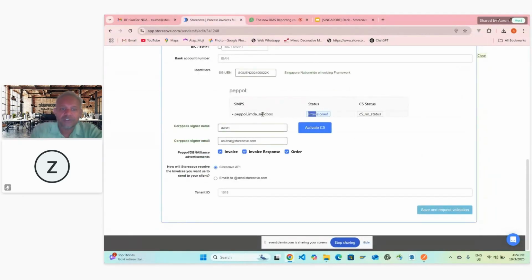After you have done that, the most important thing with Singapore is with the new C5, you now will have to do, you'll see SMP PayPal IMDA Sandbox, and then it shows which environment that is. The status will show provision, and then you have to click Activate C5. What this really does is that it connects to the IRAS API and registers you and broadcasts that you're now ready to start reporting GST invoices to IRAS directly.